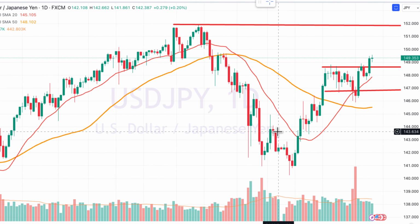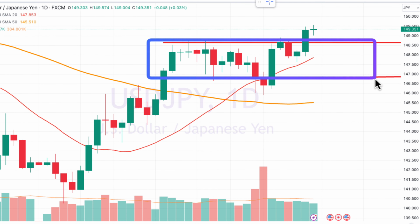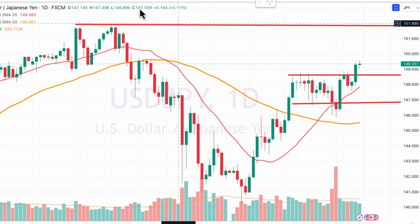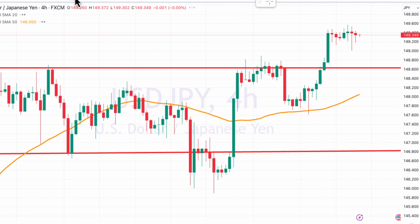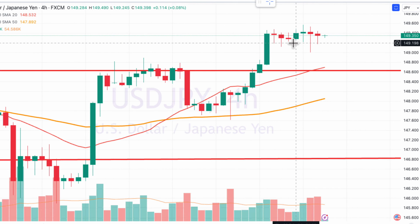Dollar yen. This thing has broken out of that resistance. You can see a clear breakout above this level. So at this point, I still like it to the upside. Where's the level of resistance? At 151, 152. So this is the one that I like, especially off this consolidation. You can see a nice little high base setup.